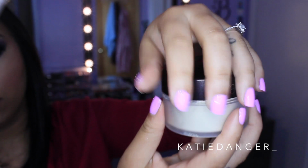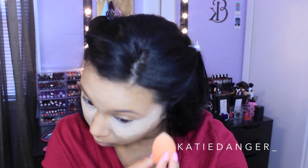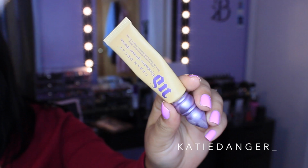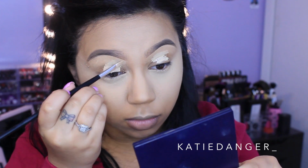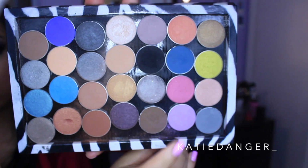Now I'm going in with my Laura Mercier Translucent Loose Setting Powder just to set my concealer, and that's very important as well because you definitely do not want creasing on this night especially. Now I'm going in with my Urban Decay Primer Potion in the shade Eden. Priming your eyes is also extremely important, especially since we're working with more colorful eyeshadows. Not colorful per se, but more colorful.